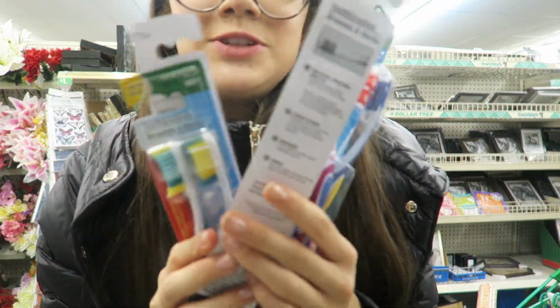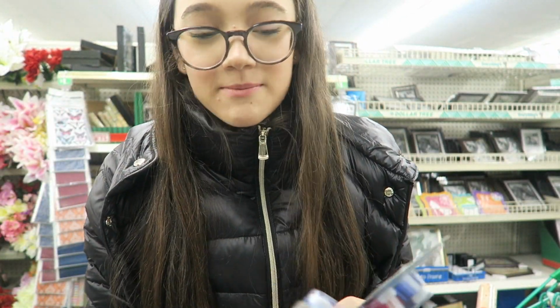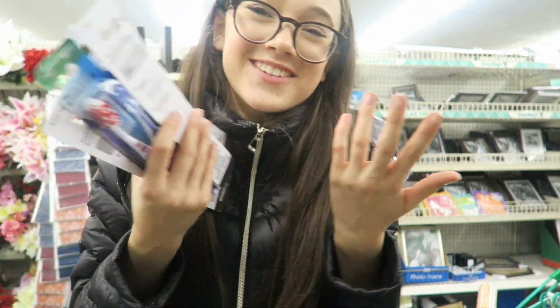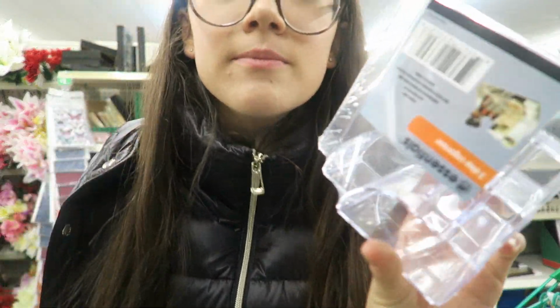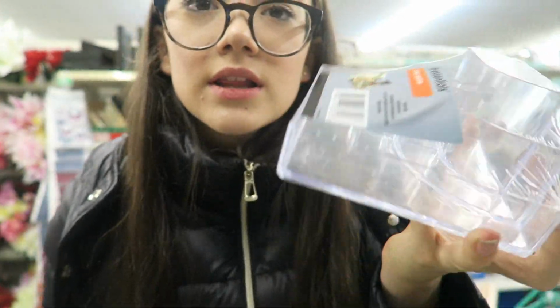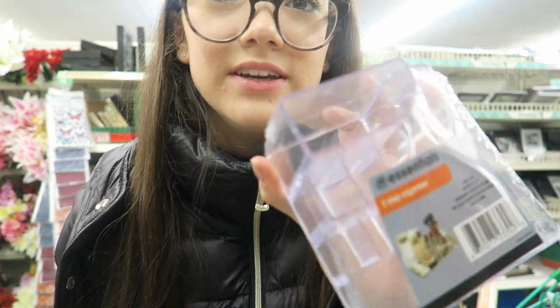The next one is also just toothbrushes. Honestly, they're kind of a funny gift to give. Maybe more for family members, I'd say. But honestly, they have good toothbrushes here. It's kind of like a joke almost, but they're really good toothbrushes. Then for makeup wise, they have amazing acrylic organizers here that are completely great quality. And it's just such a fun little gift to give.